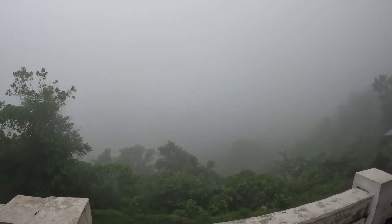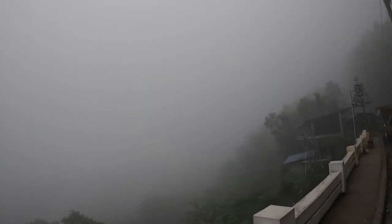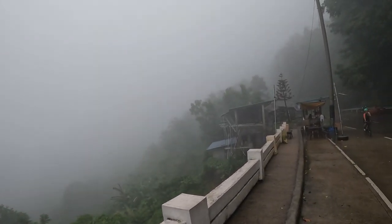Fog's nice, but there's no view. Well, the view's only fog. Usually you can see the entire Laguna Lake from here, but today it's just clouds.